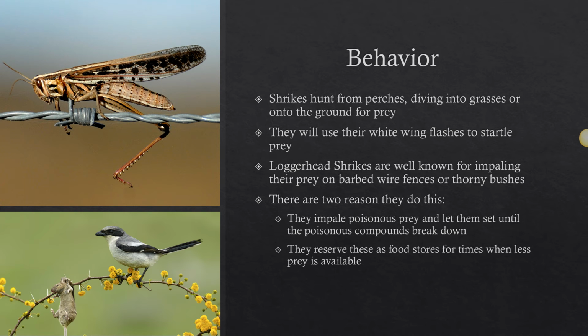The one thing that they're most known for is their hunting and food storage behavior. So they hunt from perches, which is why you'll see them on power lines and power poles. And then they'll dive into the grass and onto the ground for prey. Sometimes they'll even hunt from the ground. Much like mockingbirds, they'll use their white wing flashes to startle prey, so their prey will be freaked out by the big flash of white, and then they'll grab them.